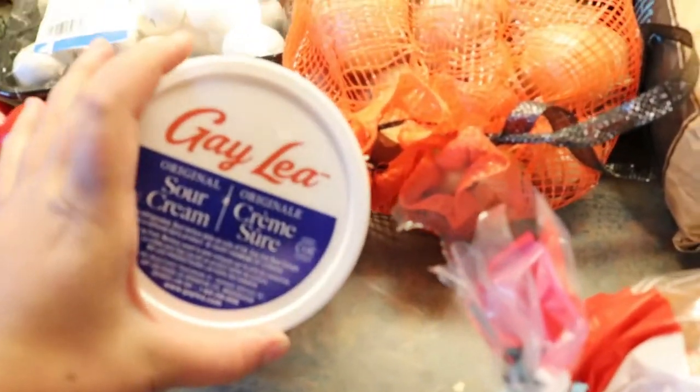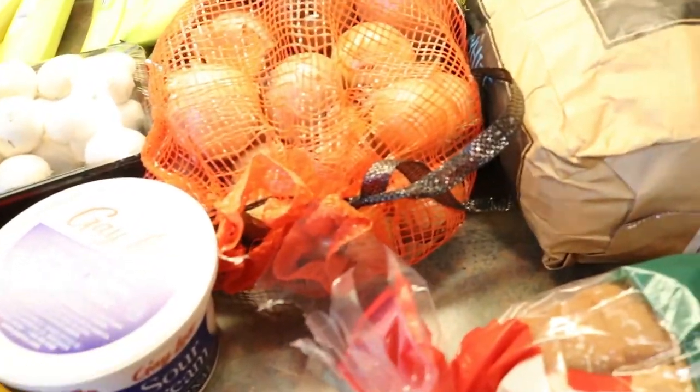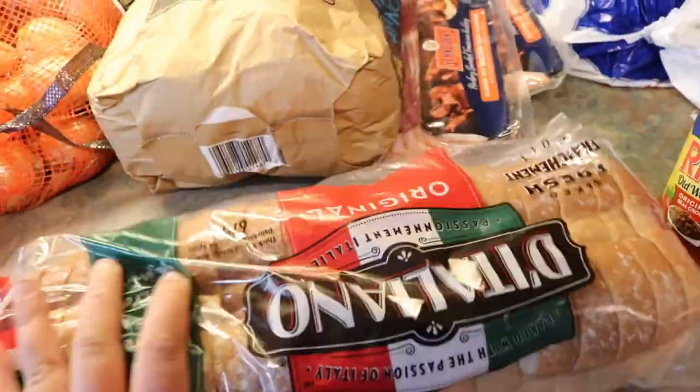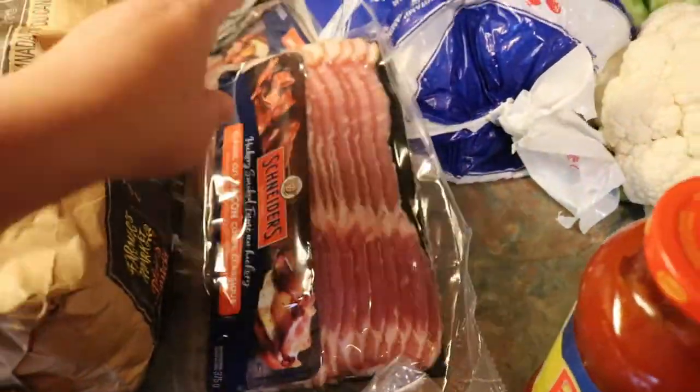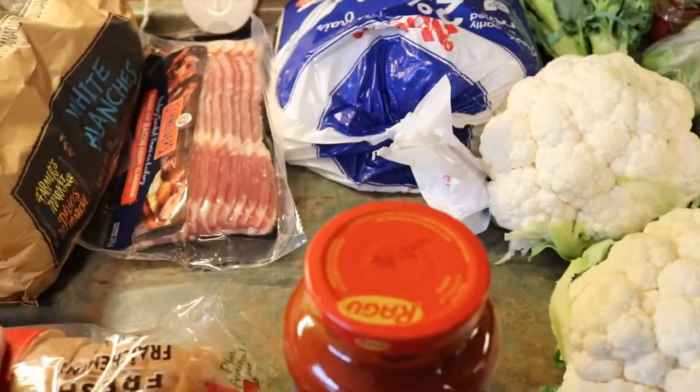We also have this sour cream. It's just an original sour cream. We like tacos and nachos, so that will be good for that. I also got some bread. This is the boys' favorite bread for French toast or sandwiches. I also got 2 packages of bacon because I ended up price matching these and getting 2 for the price of 1, which is great.